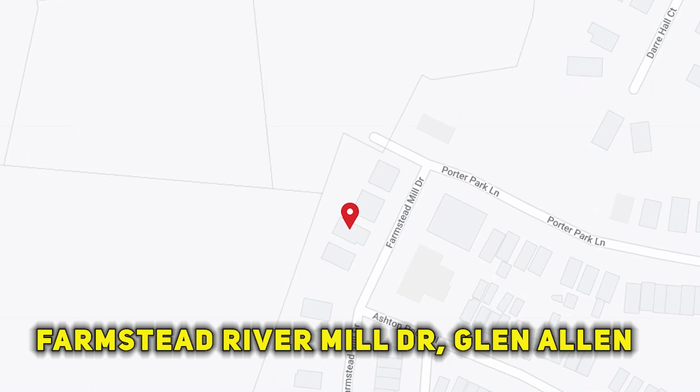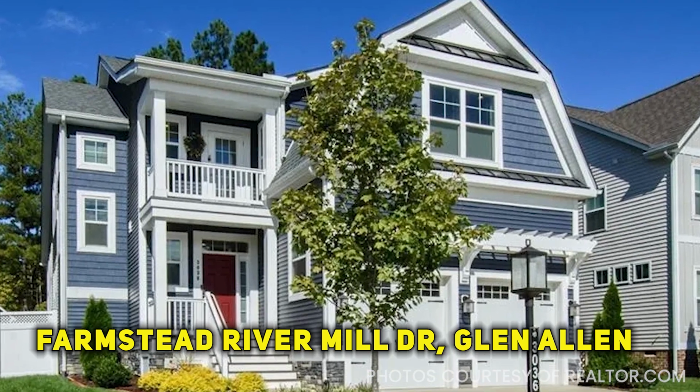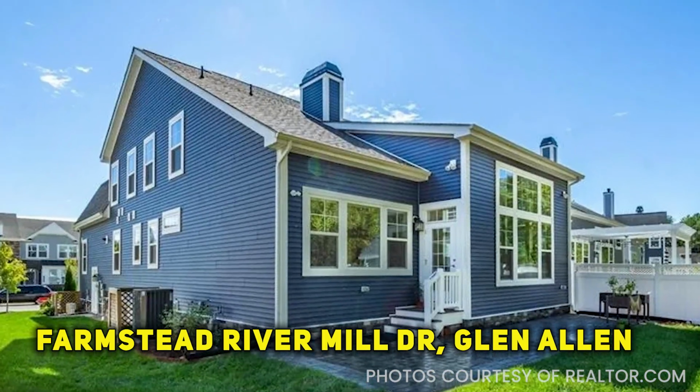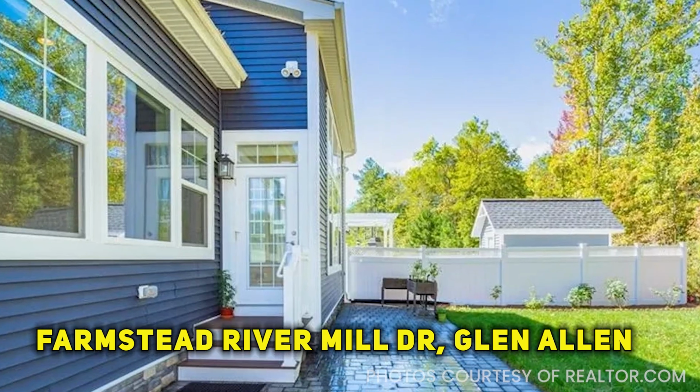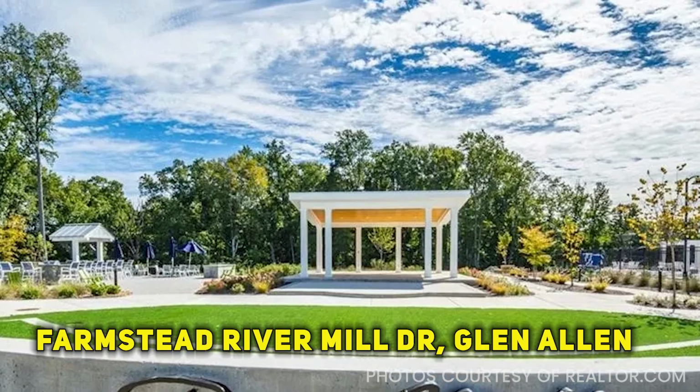So now we are at our final stop in River Mill. Now River Mill is going to be about 15 to 20 minutes away from where we were before, but still in Glen Allen. And this is one to look for if you're looking for new construction. This is going to be a mix. You're going to have not only row style townhomes, but also single family homes here. So this is the entrance coming in.